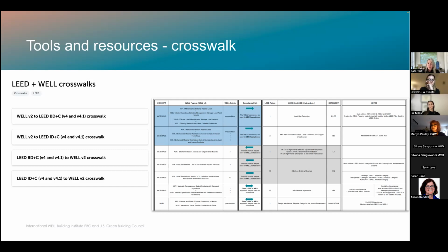So all compliance paths in the crosswalk are optional, so a team can choose to utilize as few or as many as you'd like. We do review the crosswalks regularly as addenda are published by both LEED and WELL. So if addenda impact any of the features or the credits in the crosswalk, we will work with USGBC to determine if an update or new guidance is needed and release an updated crosswalk or submittal template if necessary.